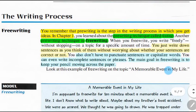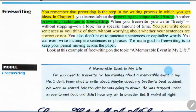In this free writing, you just write down sentences as you think of them, without worrying, without paying attention to whether your sentences are correct or not. You should not pay attention to the grammatical mistakes, spelling, punctuation, commas, and these things. Just write. The main goal of free writing is to keep your pencil moving. Okay, just write, and then when you come to the second phase, when you revise your writing, you have to pay attention and look for these things.